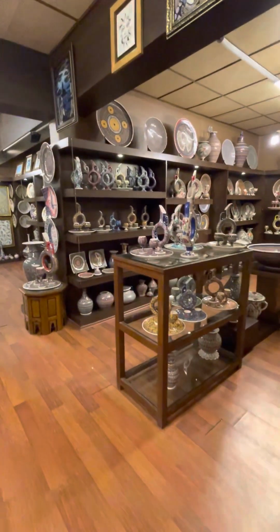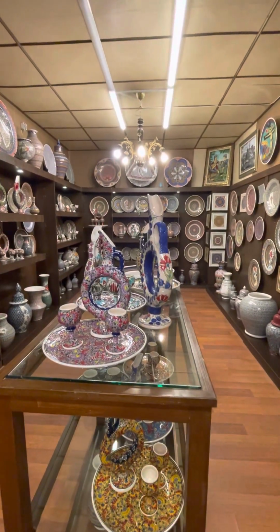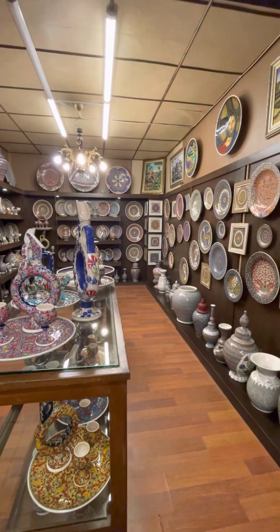I think it is the most important room in here because this is our family patrons, family room. My mom, my dad, and also my sister are still making this art in these rooms.